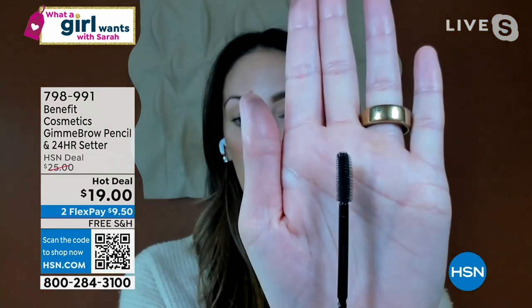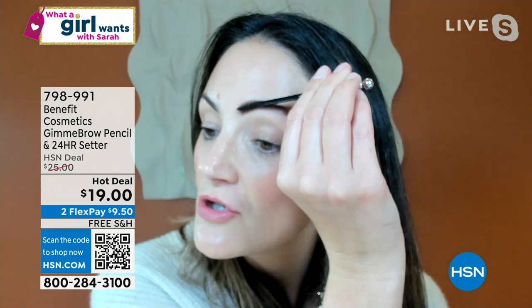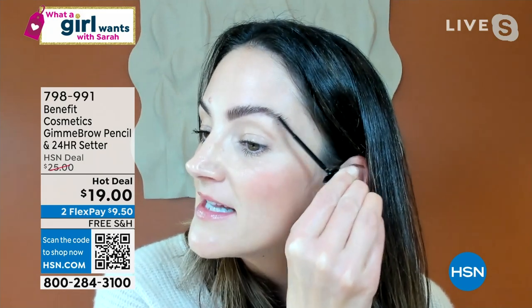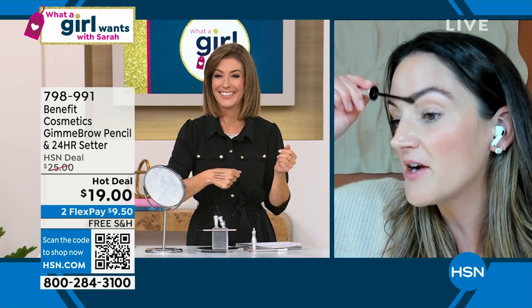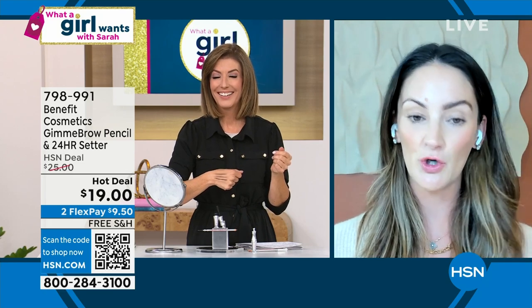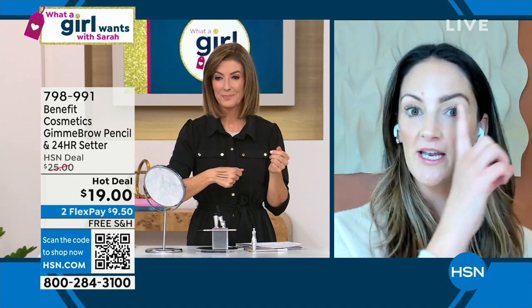And I want to talk about the setter for a minute that you're getting for well more than free. Look at the difference. You've got a paddle on one side where you have longer tines and shorter tines. And all you do is take this colorless gel and go through your brow hairs. Think about it this way, Sarah, it's like the hairspray for your brows, but it's not the hairspray that you used in the 90s. We're not talking crunchy and flaky and crispy. This is a 2024 colorless, flake-free, stay-put brow gel. Yeah, it looks really natural.